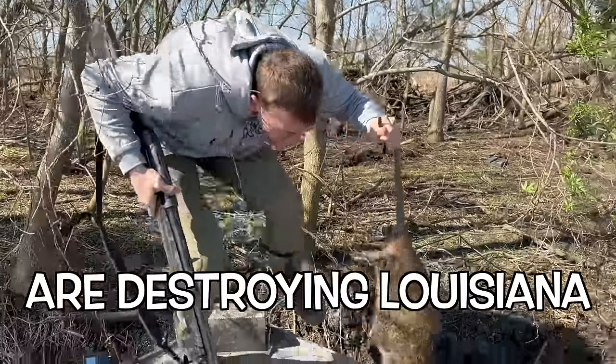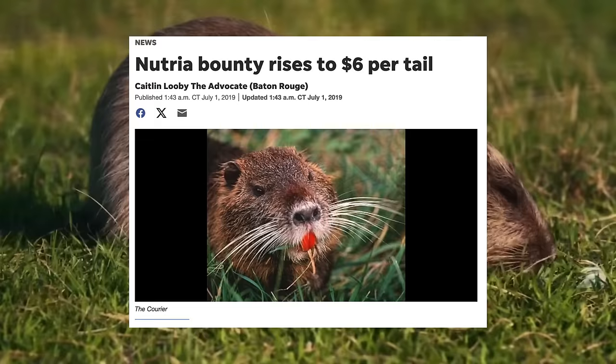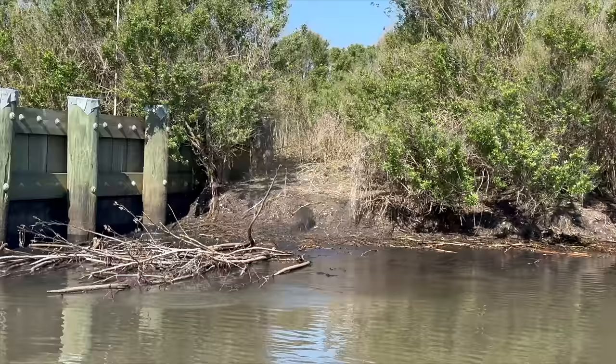Giant swamp rats are destroying Louisiana. They're called nutria, and they're so bad that the state is actually paying people $6 a tail just to kill them. And in this video, we're gonna do everything we can to do just that.